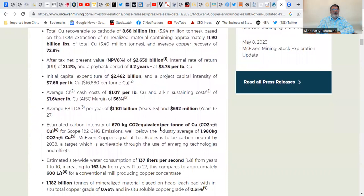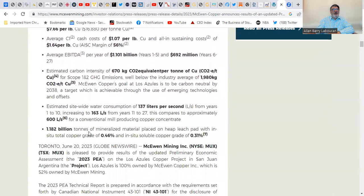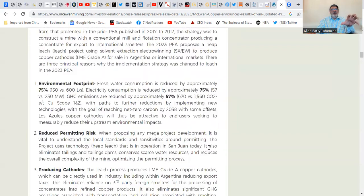They talk about the carbon intensity, site-wide water consumption, mineralized material placed on heap leach pad with an in situ total copper grade of 0.46% and in situ soluble copper grade of 0.31%. So there's a lot of great details in here. I can't go into all of them.